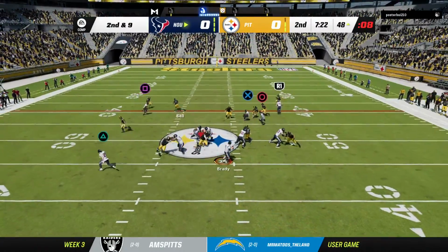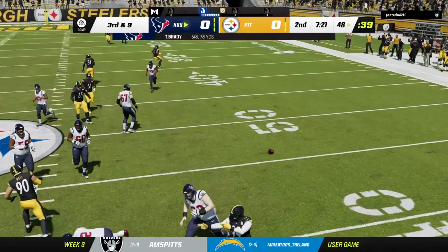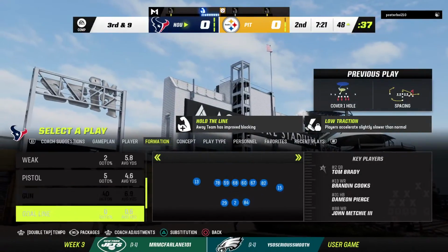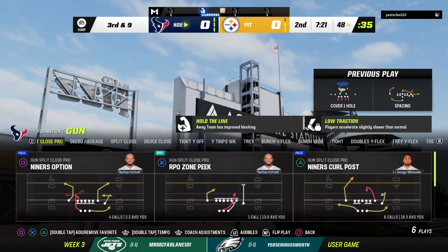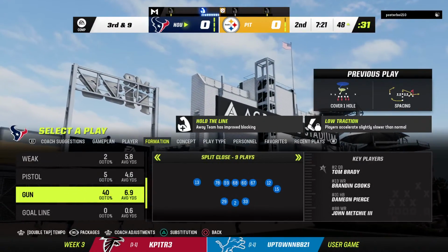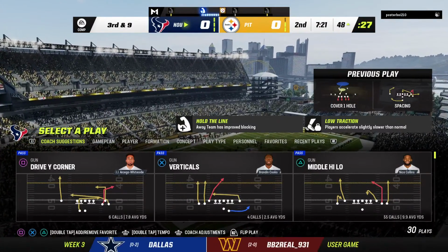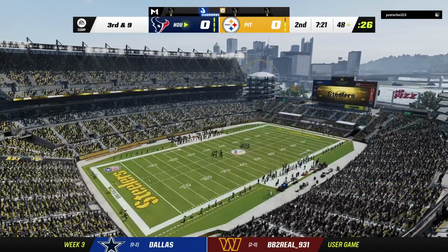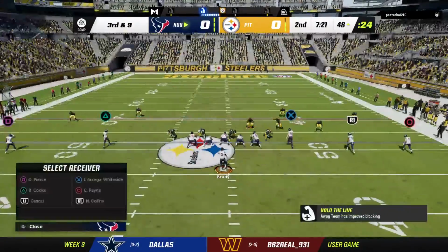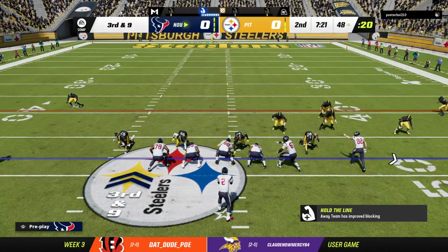On 2nd and 9, Brady. And he'll be hit as he releases it, and that'll fall incomplete. I think he had to unload that one before he wanted to. He was right up in his grill. I think he was a dentist there without a license, don't you? Just not enough time for the play to develop. Just lucky it wasn't a fumble, really. After an incomplete pass on 2nd down, that'll leave him trying to convert on 3rd and 9.